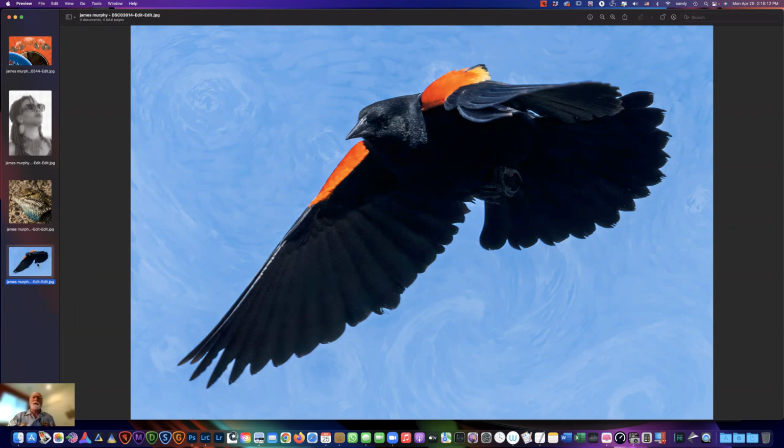Fabulous. So I didn't quite get the exposure right on this bird because he was flying and I just saw him and kind of shot it. So the underwing detail isn't as good as it could have been had I put a little exposure compensation in it, but I just didn't have time. And then just for fun, I put this silly kind of a Van Gogh sky background in there, just to do something different. Yeah, I like it.